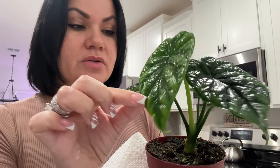He really likes the dragon scale alocasias, or, you know, the dragon-looking ones. So we found this one at the same Lowe's. The Scandapsis came in this really cute hanging pot, and then the alocasia came in this really cute pot.